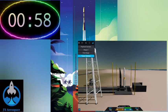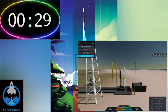T-minus 1 minute. And we have reached the 1 minute mark. The vehicle is now on internal control. T-minus 30 seconds. And we have reached terminal count. The final 30 seconds to liftoff.